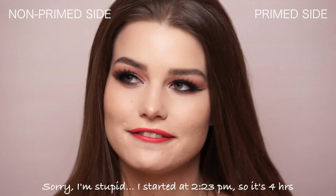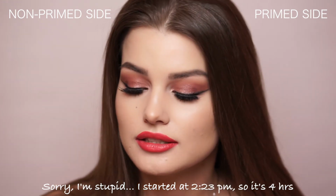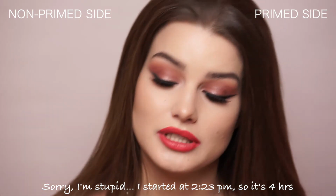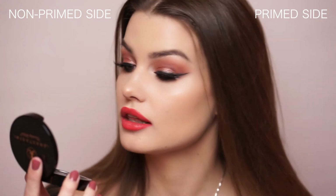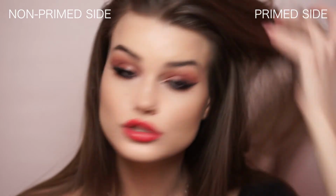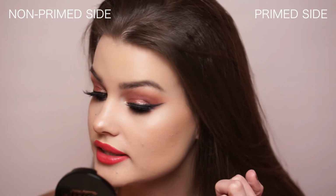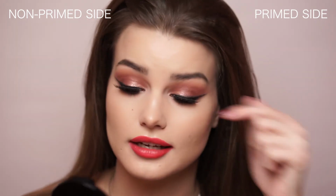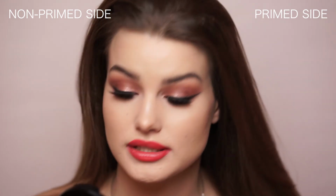If I remember correctly, I finished the foundation application at around 1:23 p.m. So that means that the foundation has been on for 5 hours. It is currently 6:23 p.m. It has really melted into the skin now with my natural oils coming through as well. The coverage is all still there. It, funnily enough, hasn't even worn off around my nose, which is surprising since I have touched my nose quite a bit. The foundation hasn't sunk into my expression lines between my eyebrows, which always happens.